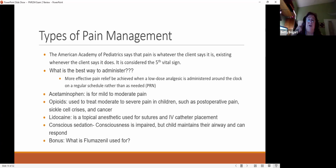Now, putting in sutures or giving an IV is scary. They're needles, they stick, they pinch, they can hurt. So we can use a topical anesthetic. We use lidocaine in all different ways. We can have sprays, we can have creams, we can have jellies. All of them are great to use. And tell the child, you're going to feel touch, but you're not going to feel any pain. And you won't, if you, of course, leave it on for a little bit before you start.